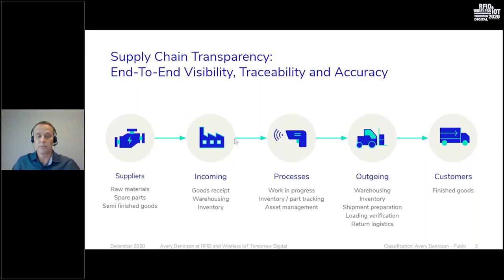These are processes that at large are manual and labor intensive today without RFID, and often at lower accuracy. Fixed RFID readers and antennas can automatically capture everything that passes a given position or in a defined space or area. This also provides full benefits in the factory's warehousing and inventory management. Tracking work in progress and knowing where the assets and the inventory are located during manufacturing is key, of course, to get end-to-end visibility and traceability. And this is really where it starts.